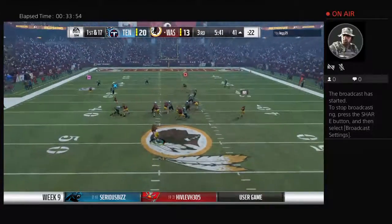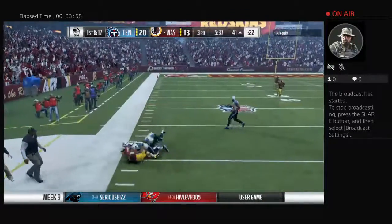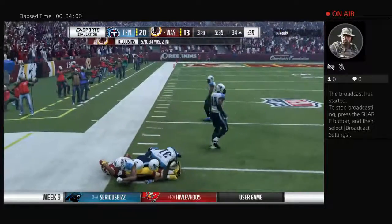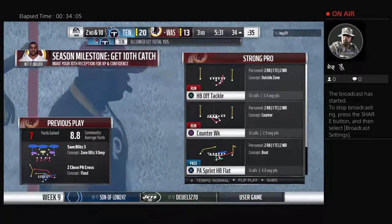They go play action here on 1st down. Out to the left here to Reed. And they'll be inside the 35 now at the 34-yard line. 7 yards the pickup on the pitch and catch.